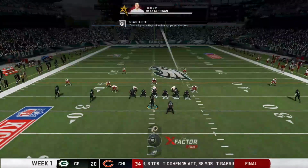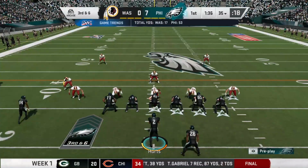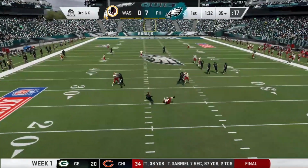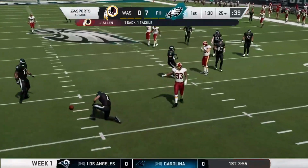We all have habits. We can be somewhat predictable, and you know me pretty well on 2nd down and short. What I like to say. Play action. Yeah. Nowhere to escape, and he goes down.